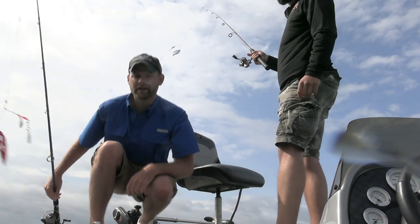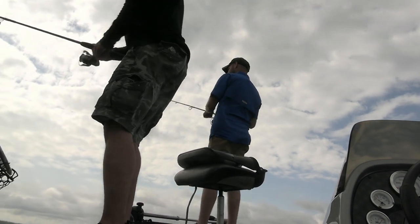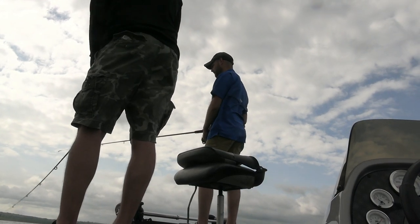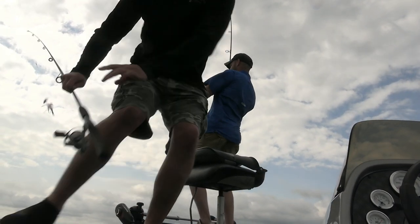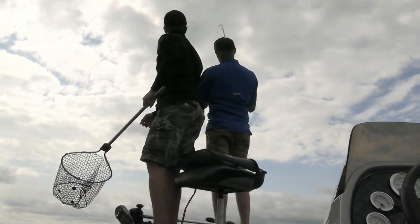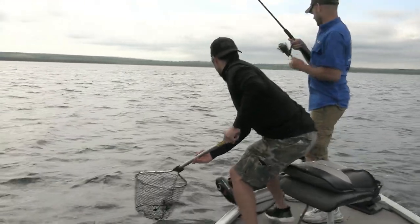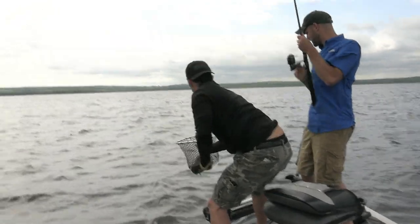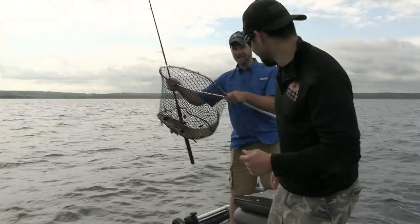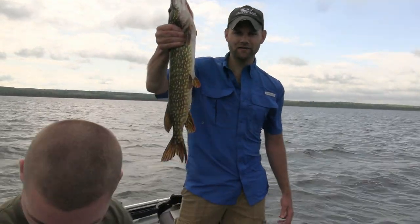So we hook onto a monster pike here. Nice one. Here's a net. There he is. Oh, that's a big one. I'm caught. Damn. Yeah, there he is. Nice. Yeah. Right there. That's the first keeper in the net. 25. Another 25 incher. That's two in the boat.